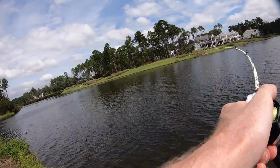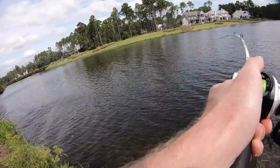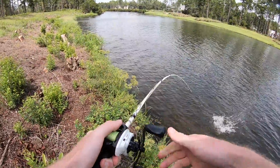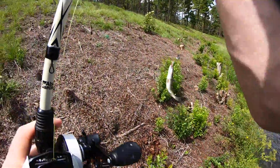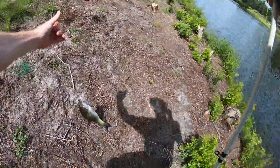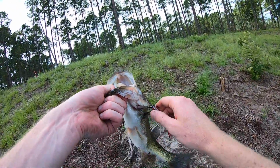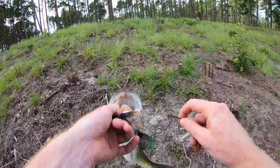There we go. There's another one on the buzzbait. Oh, I can't tell how much bigger this one is. About the same size. Maybe a little bit bigger. I think this one's got a little bit more size to her. I love it when they're eating top, man. So much fun. Oh yeah, baby. Got him. And look at that, guys. Hooked that fish on, guess what?